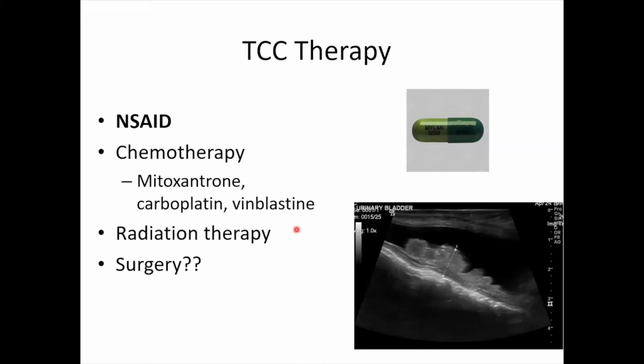Then we have the question of surgery. Should we or shouldn't we do surgery? That is a great question. For most masses, like the one we see here, surgery is not possible. There's no way for us to take out the measurable mass and then have a dog that's continent in the long run. So in most of these cases, because of the location in the trigone and the thickness of the bladder being involved, surgery is not an option.